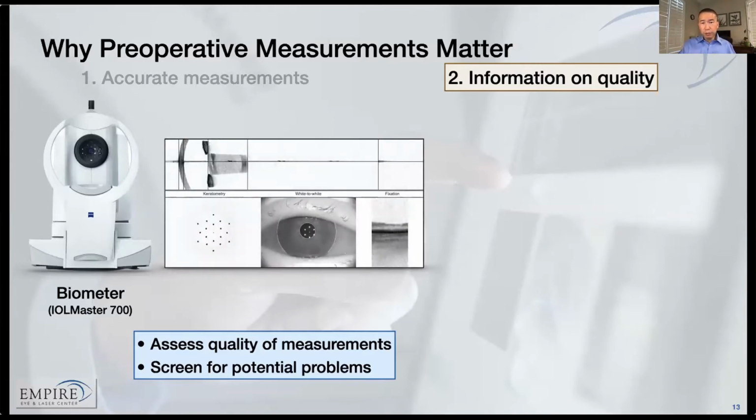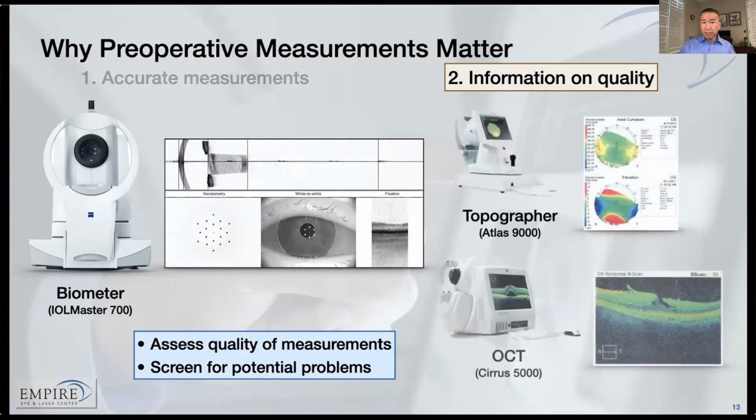So what you want to do is screen for potential problems. Now, again, I mentioned the swept source OCT. There's different cameras on the IOL Master 700. You get a lot of images, boom, right there with every scan, which is really nice. Additional devices like the Atlas topographer. Dr. Kandawal is going to talk about topography and how that relates.